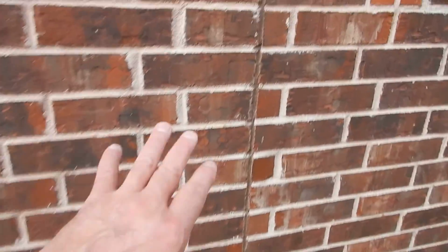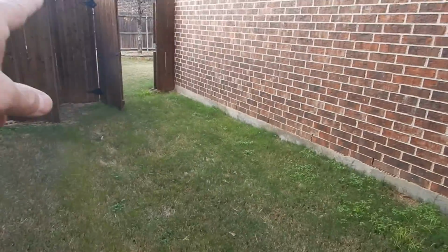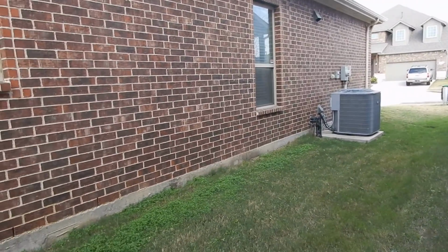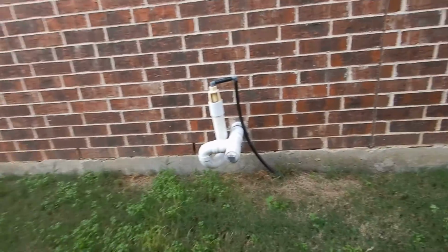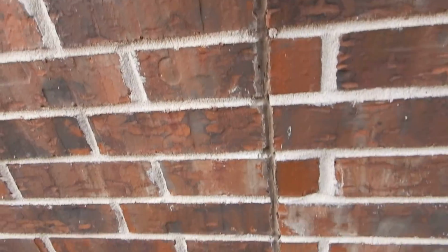This is called a control joint. Some people call them expansion joints. Call it what you will, but we're in North Texas. And this is a lot of brick. And there will be some movement. You will experience some movement. Most of the time it's typical, ordinary, seasonal. But we're planning for it. So this control joint takes the brunt of that.